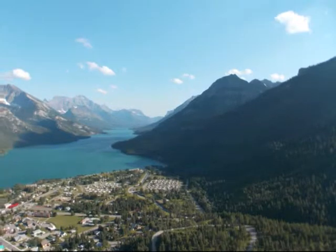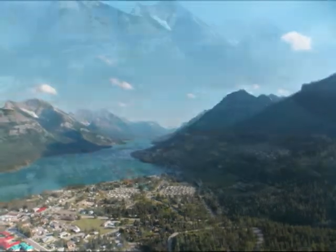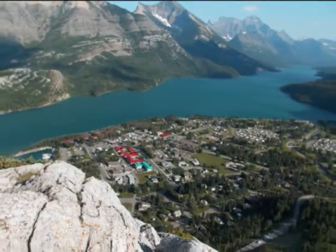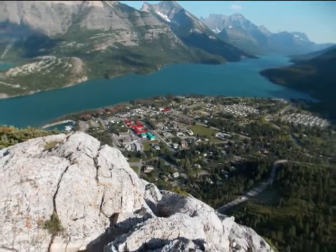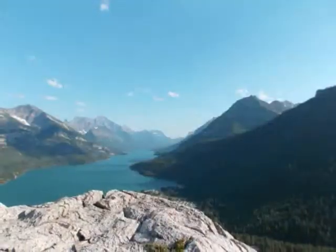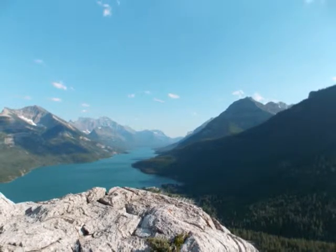This is a different angle. Waterton Park. Okay, yeah, we're south of that red. Here's Waterton Park.